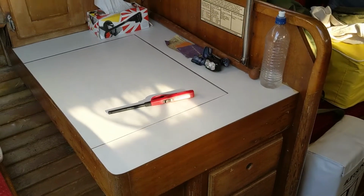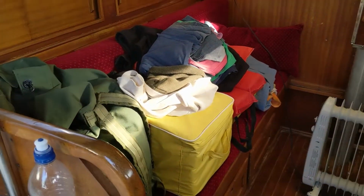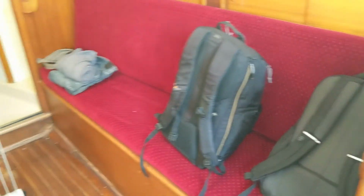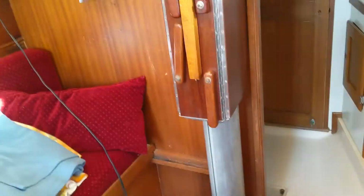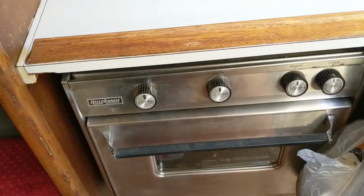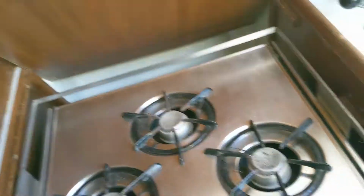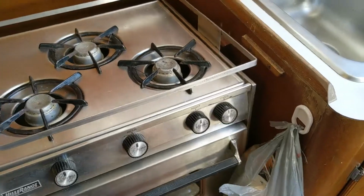Got a chart table. Got a nice wide berth on the side. Another one here. This table folds down, which you'll see, I'm sure, in some future Emmy Award-winning video. It's got a 3-burner gimbaled stove with an oven. Check it out.